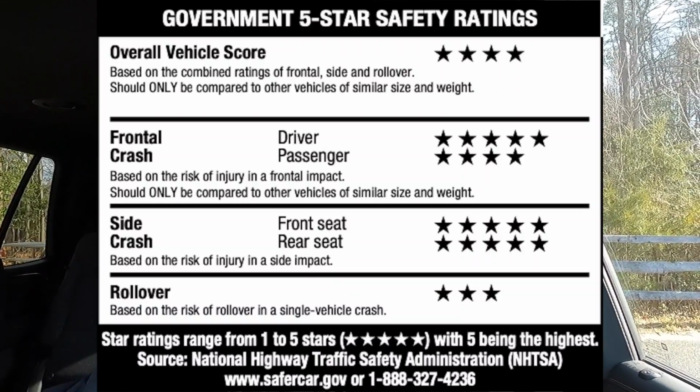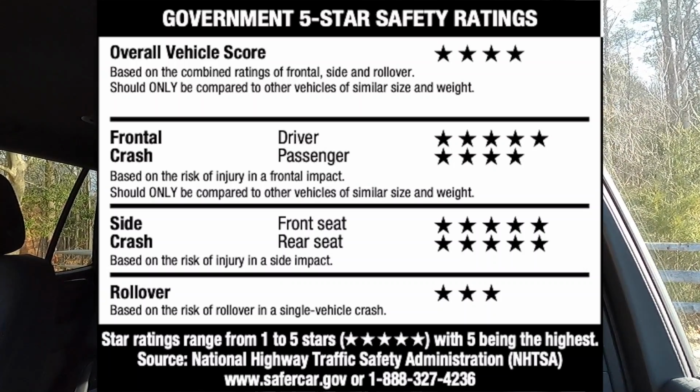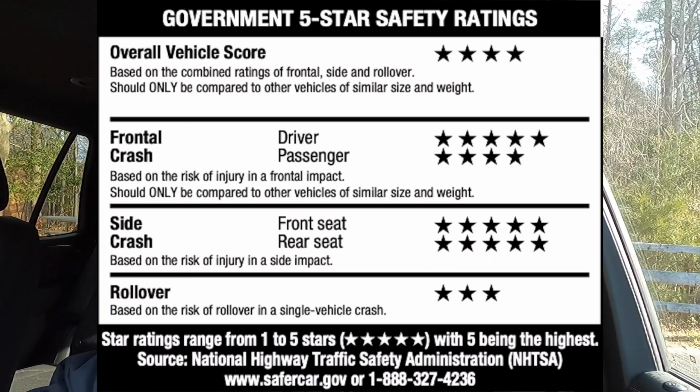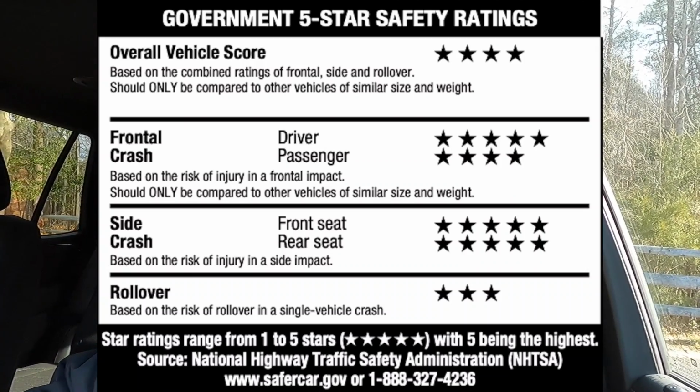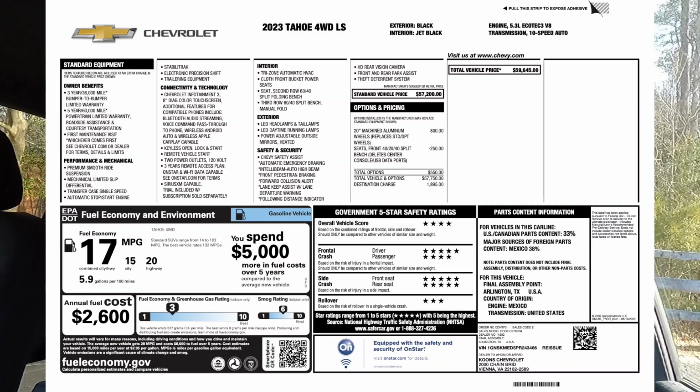I will throw up the government safety rating. So the overall vehicle score is a 4-star rating. Front crash for the driver is 5 stars. Front crash for the passenger is 4 stars. Your side crash stuff for both your front and rear seats is 5 stars, and then your rollover you get 3 stars.